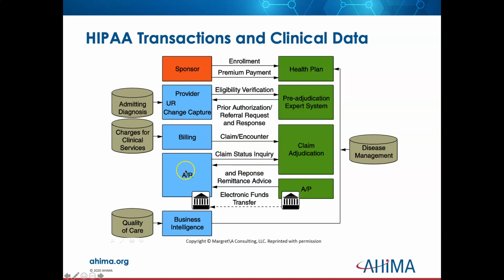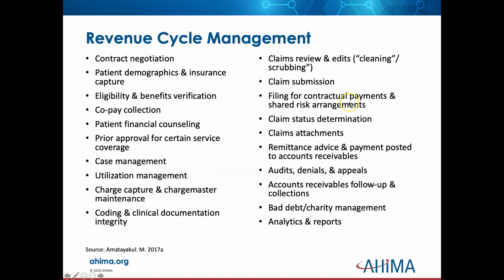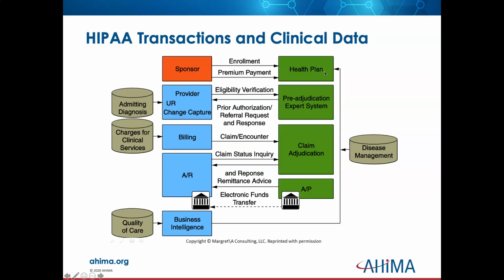Then you have what's called AR, which is accounts receivable. They're interacting with claim adjudication and accounts payable because you've got the claim status inquiry going back and forth, response, and remittance advice when it's paid, and the electronic funds transfer taking place from the green, which is going to be the payer, and the blue and red, which is the organization and the patient. At the end, to judge the quality of care, the organization has some business intelligence software that takes a look at that, and they are able to share that information back with the health plan for disease management. So that's how this one works.